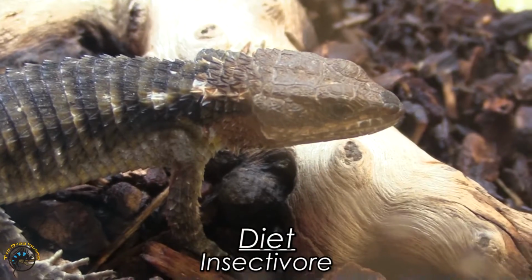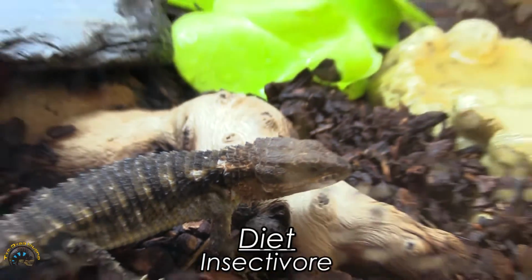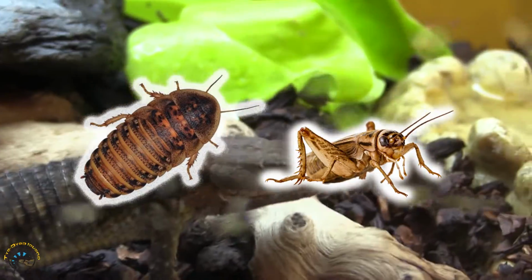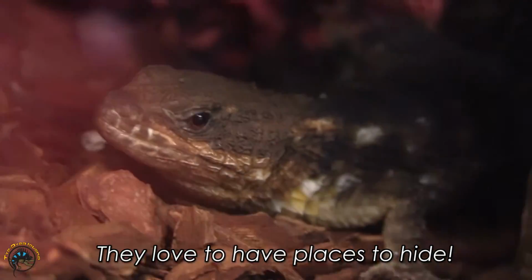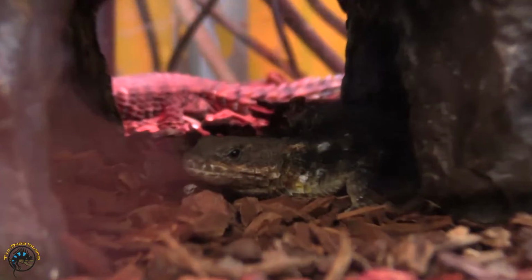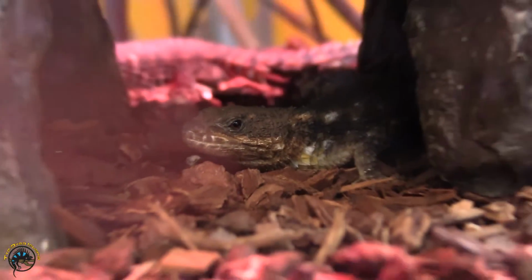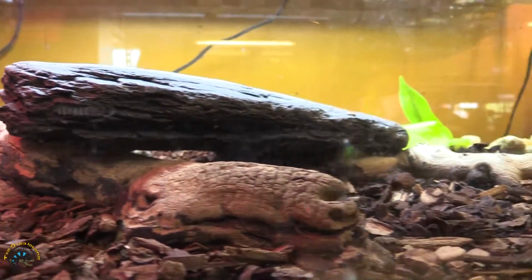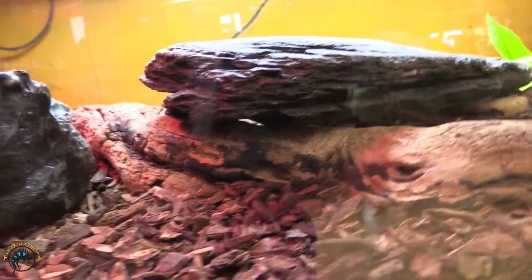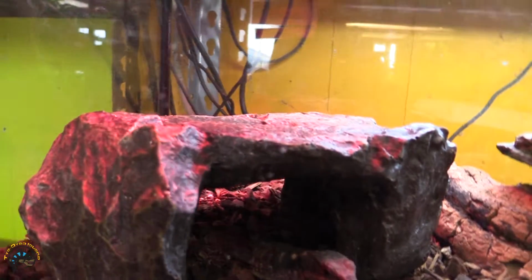These guys are strict insectivores, so for their staple food you'll want to offer either cockroaches or crickets, and you can give them waxworm or mealworm treats. Now these guys aren't the most outgoing lizard in the world. They do like to hide, so you'll want to provide them with plenty of places to hide. Like we have a nice old cave here that they like to hide in, and then we also have a rocky shelter that we built using different rocks and branches. So they love to hide under there too.